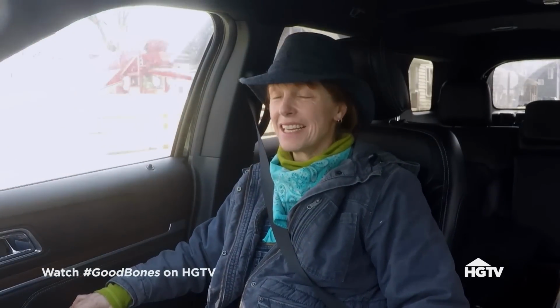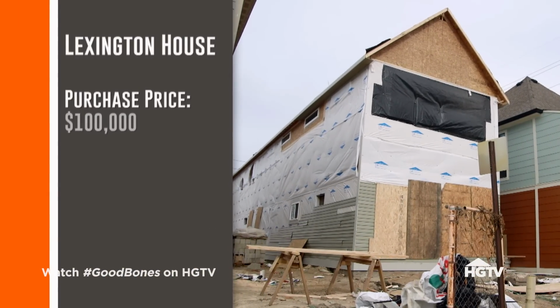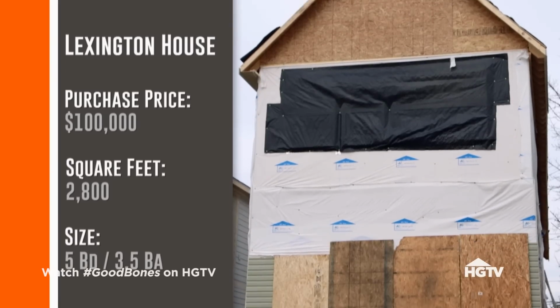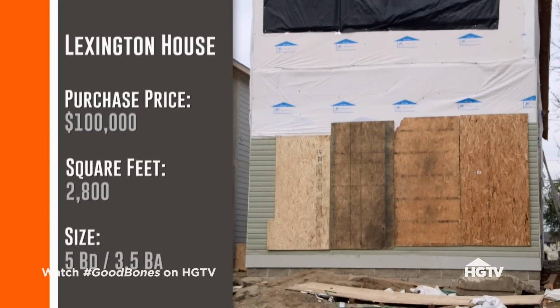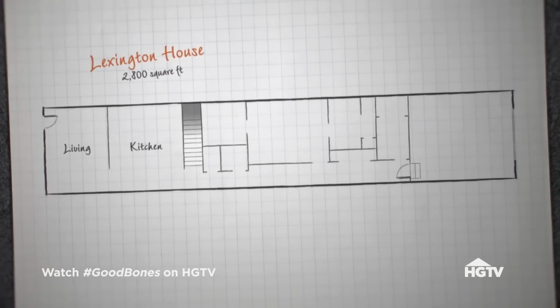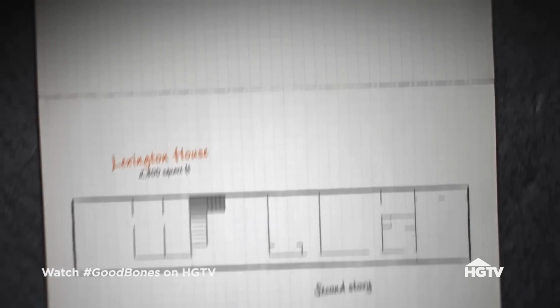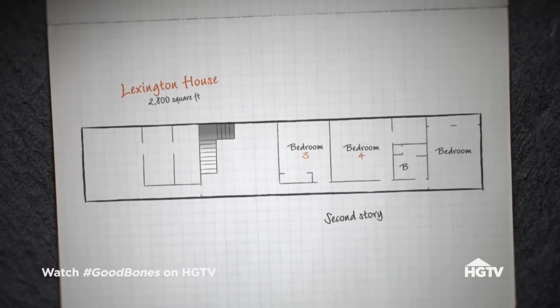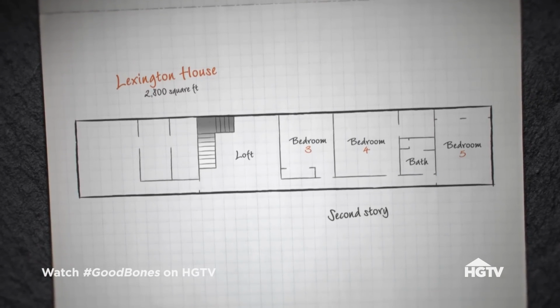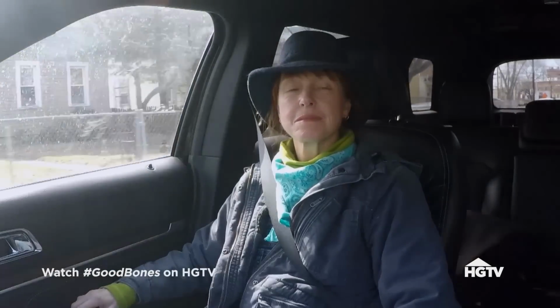Even at the edge of the neighborhood, this place was still $100,000, but this is a really big house. It's 2,800 square feet and has 5 bedrooms and 3.5 baths. Now it's laid out with the living room area downstairs along with a main floor master suite and an attached garage. And then upstairs, there's 3 more bedrooms with a full bath and a cool loft space and then a second master suite.